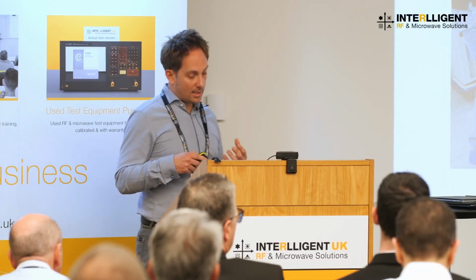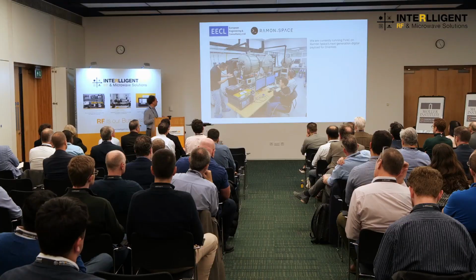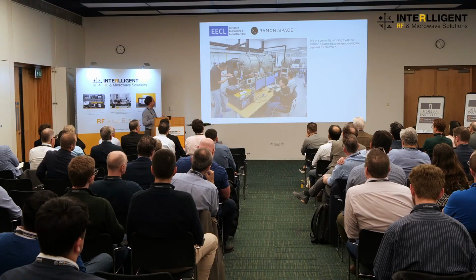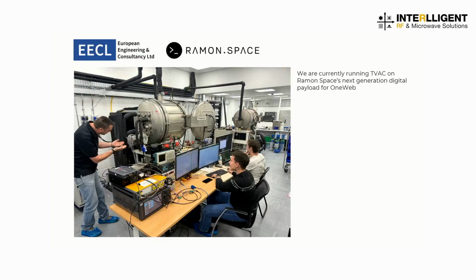And finally, I'm going to wrap up. This is our TVAC campaign we're undergoing. So we've got the OneWeb payload inside here. We've got all our kit set up. We've got the payload about to be, this was taken on Monday, about to be pumped down into vacuum. And the whole test setup is configured to test all 18 ports continuously at the same time.